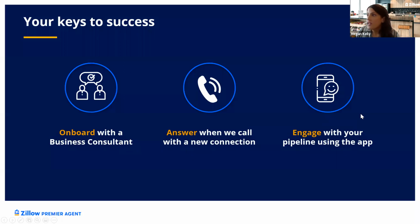Okay, now keys to success here. So onboarding with a business consultant, again, this is something I do when agents come on board. I walk them through all those cool tools and features like My Agent. Next step, obviously, already hit on this, answering your connection calls. That's pretty key. And finally, engaging your pipeline using the app.